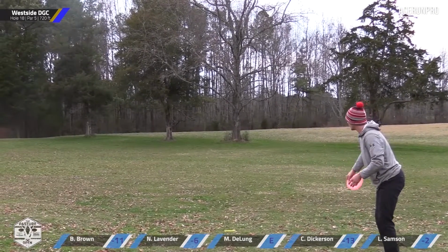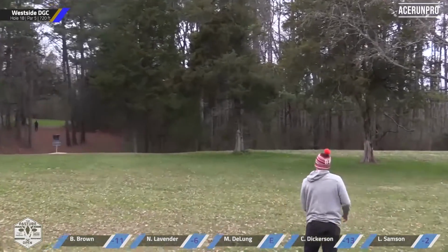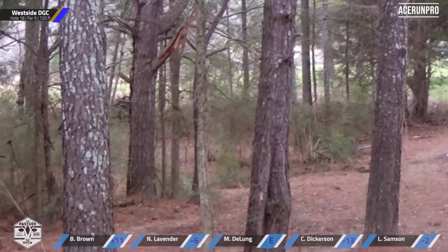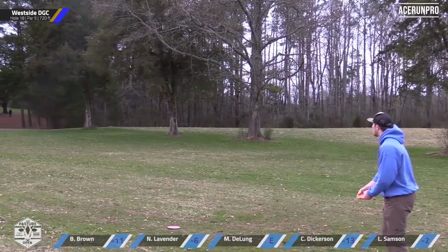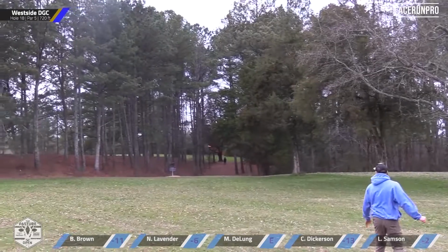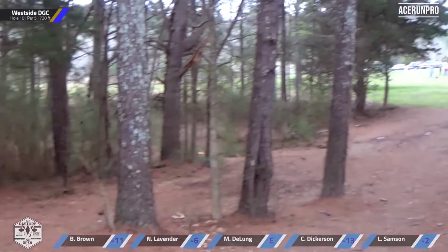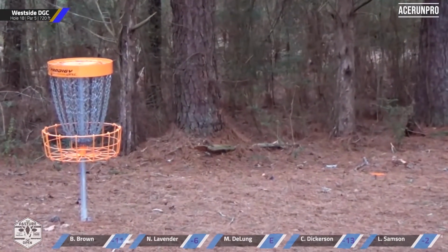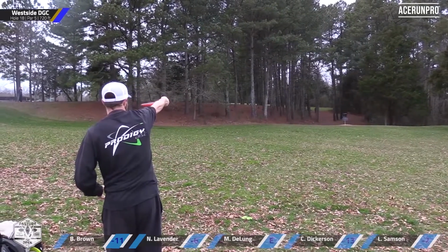Yeah, Luke lining it up here. And there you can see the gap, and Luke got more turn than he wanted. Yeah, it looked like a late release and an understable disc, which is not a good mixture for the two. So he went early right. We're watching Brandon right here. He has a nice gap towards the basket. It's probably about 380 feet out is my guess, and that's a great shot right there as it slides up towards the pin. Beautiful force flex play there.